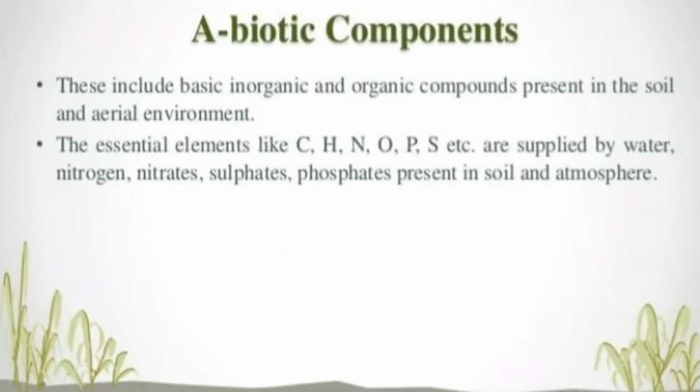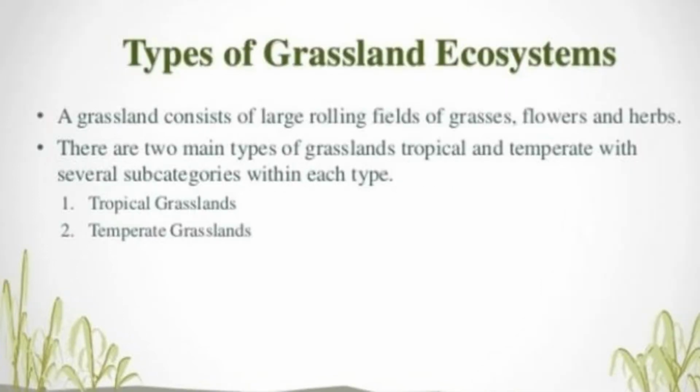Abiotic components. These include basic inorganic and organic compounds present in soil and aerial environment. The essential elements like CHNOPS, etc. are supplied by water, nitrogen, nitrates, sulfates, phosphates present in soil and atmosphere.